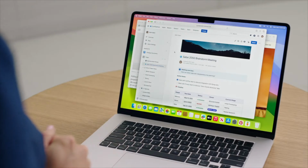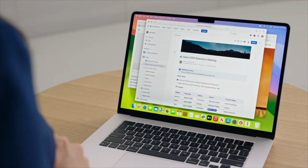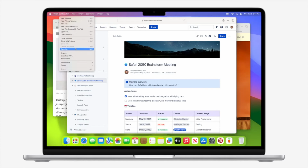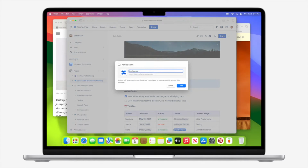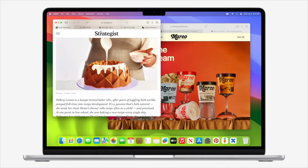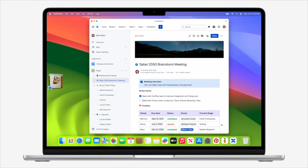With web apps, we're elevating the websites you use most often with some of the same great features as apps. I use Confluence all the time. I'll make it a web app so it doesn't get lost in my other browsing. From the File menu, I can click Add to Dock, and the title and icon load automatically. When I click Add, the icon instantly appears in the dock. Now I can close this window in Safari. When I launch my web app, I get an app-like experience with a simplified toolbar.